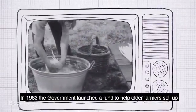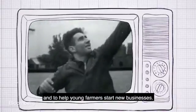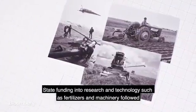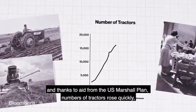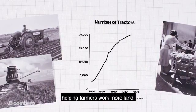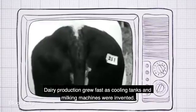In 1963, the government launched a fund to help older farmers sell up and to help young farmers start new businesses. State funding into research and technology such as fertilisers and machinery followed, and thanks to aid from the US Marshall Plan, numbers of tractors rose quickly, helping farmers work more land. Dairy production grew fast as cooling tanks and milking machines were invented.